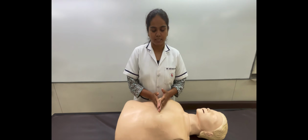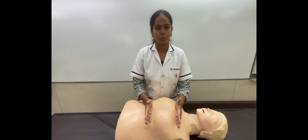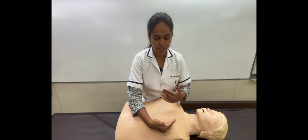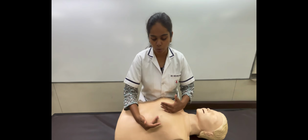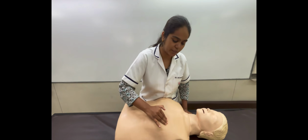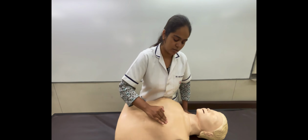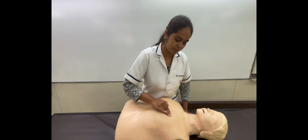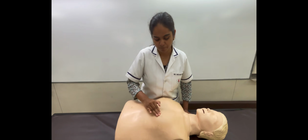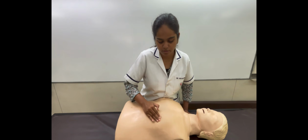Now we'll be dividing our breast into upper and lower quadrants, keeping the areola and the nipple as the central region. So from my side of view, this will be my right upper quadrant, this will be my left upper quadrant, this will be my right lower quadrant, and this will be my left lower quadrant. So using the 3 fingers, we'll be palpating the tissues at the upper outer region, then the inner region, and then at the lower quadrant, first the outer, and then the inner.